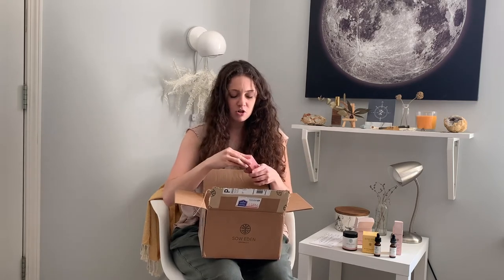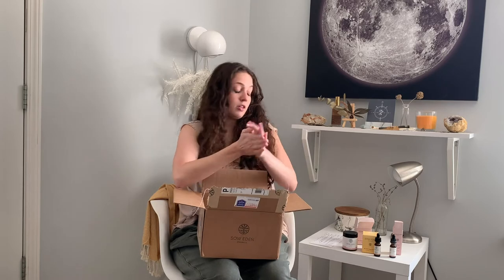All right, should I try all these? I think I'm gonna try them all. My hands are a little bit oily though because I dropped some.